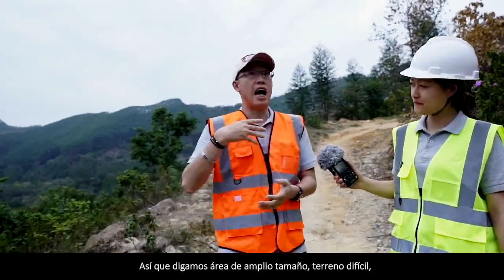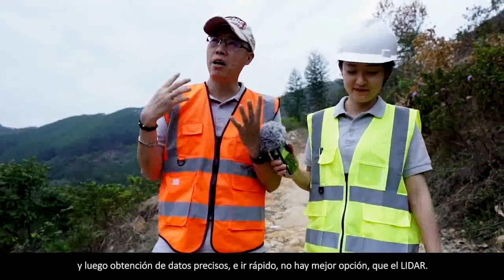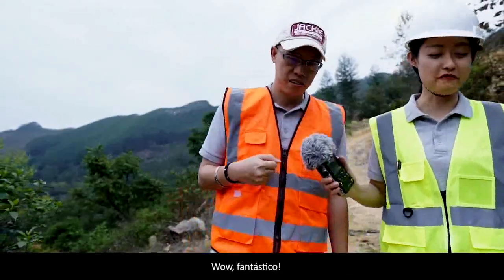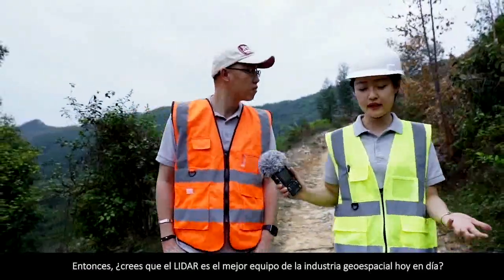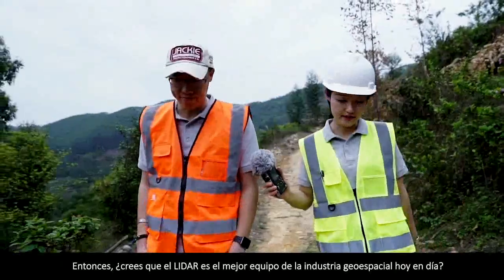Let's say sizable area, difficult terrain, and then accurate data. Go fast. No better option but LiDAR. Oh, fantastic. Seems that LiDAR is very powerful in the survey work. So, do you think LiDAR is the best equipment in geospatial industry nowadays?